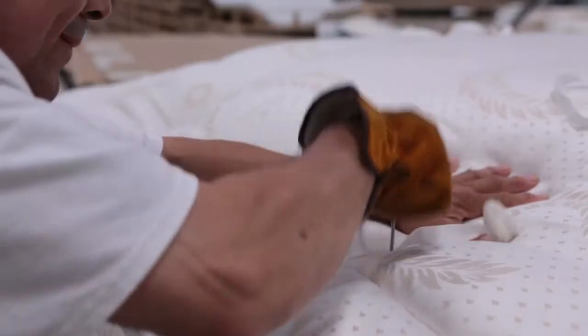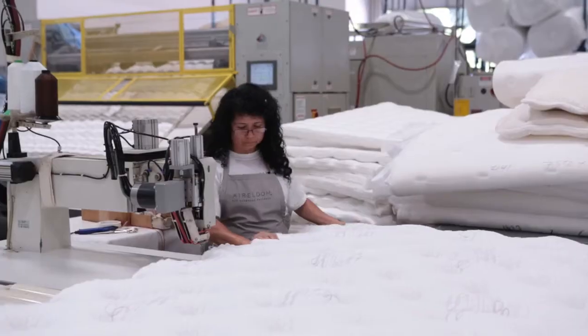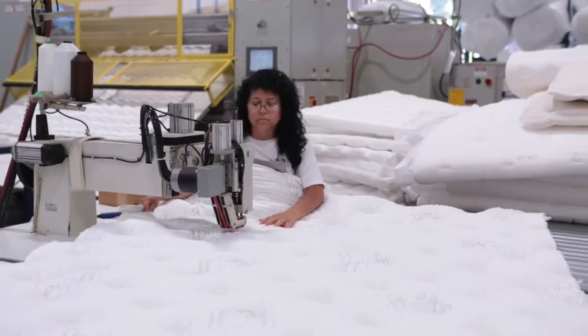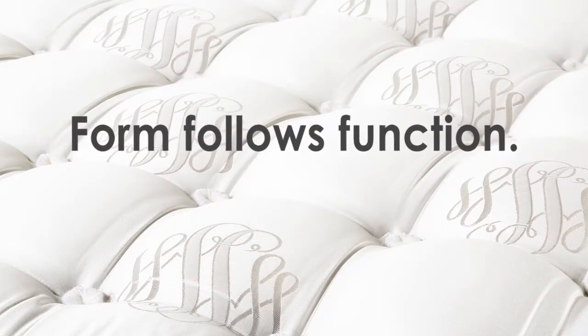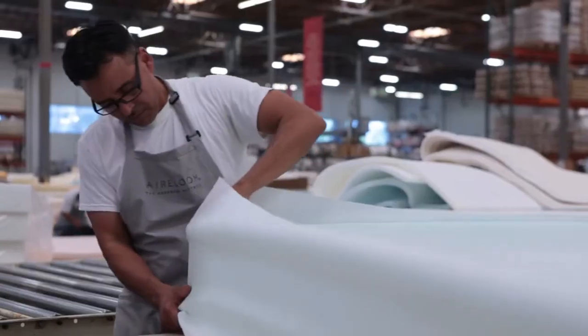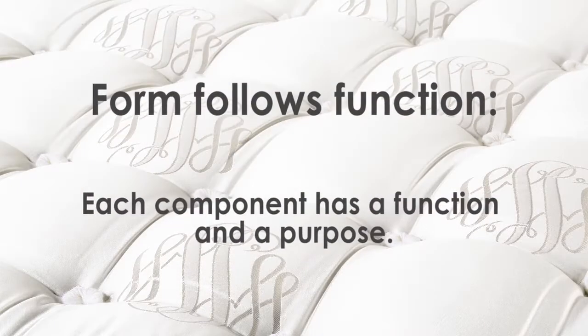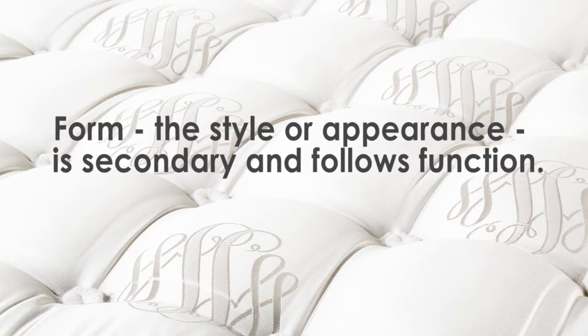Aireloom has achieved a truly better way to manufacture a mattress, with 2 U.S. patents awarded on the open chamber design. While many traditional innerspring manufacturers focus and train on components, Aireloom sets themselves apart by using the form follows function approach. This means the primary goal of the manufacturing product design is that each component has a function and a purpose, while form, the style or appearance, is secondary or follows function.